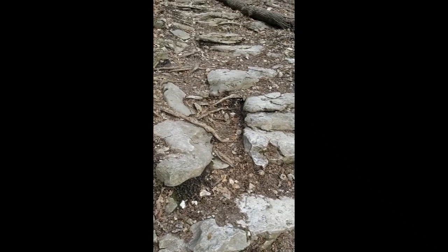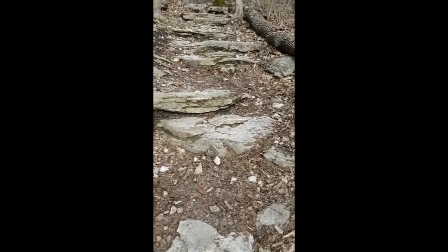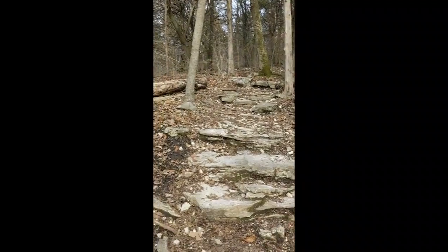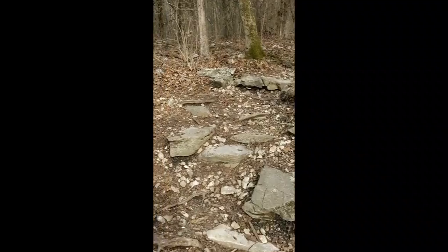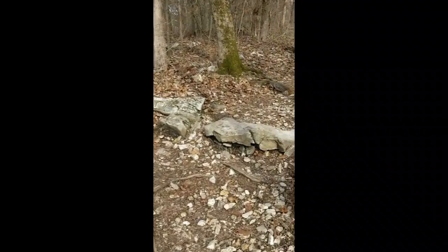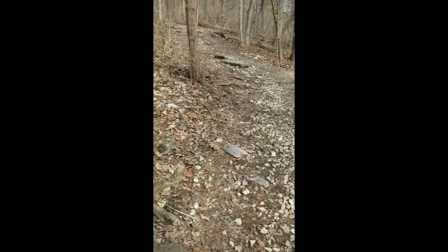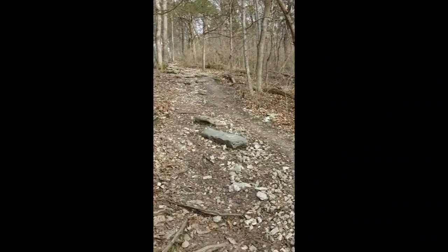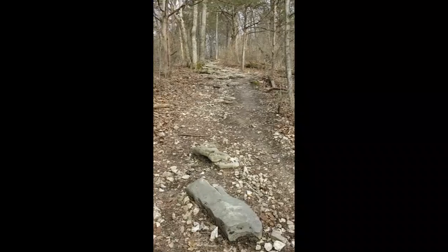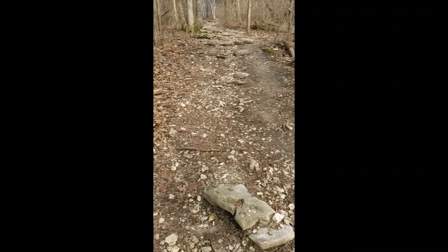I don't think it's quite Rocksylvania, but it's definitely one of the rockier sections of the trail. But at least this one doesn't have a whole lot of spots to twist your ankle, I guess. So we'll make our way up and see what comes next.